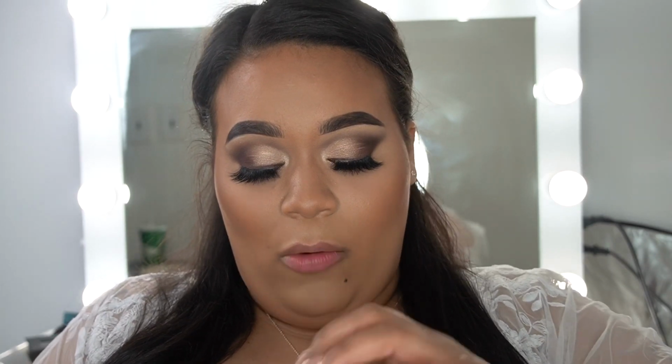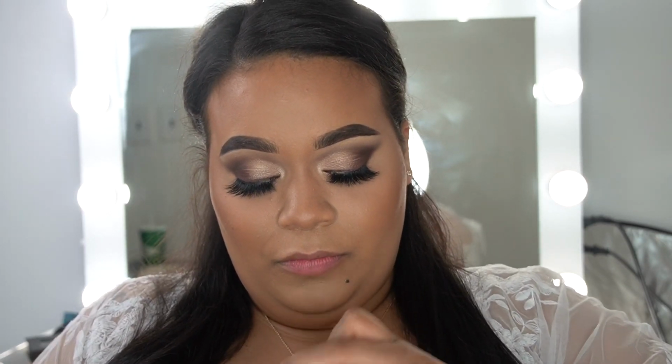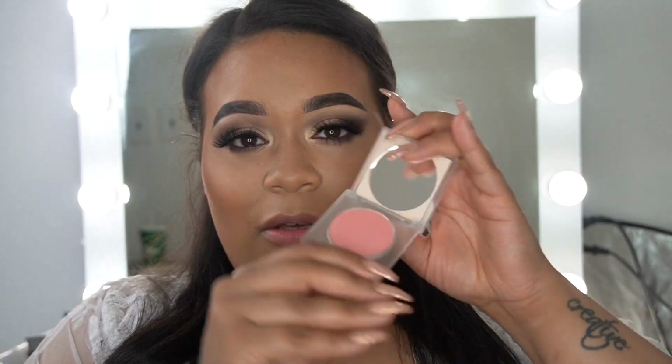Okay guys, so I brought you guys a little bit closer, well, a little farther out, so to say. I am going to go ahead and try on the blush and try on the highlight for you guys now. So let's get into this. This is super freaking cute. The blush is called Flower Wall. Look how freaking cute this is.